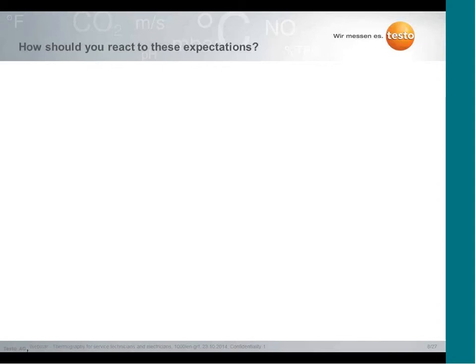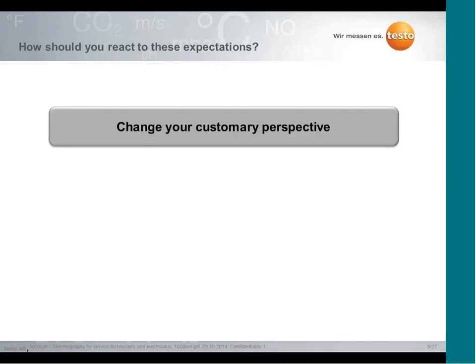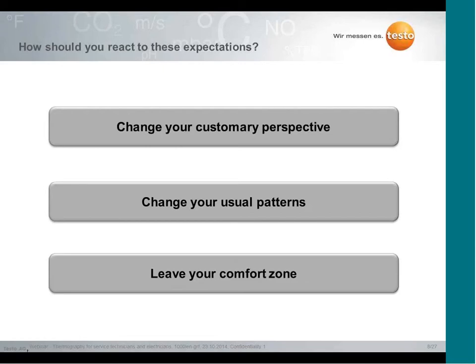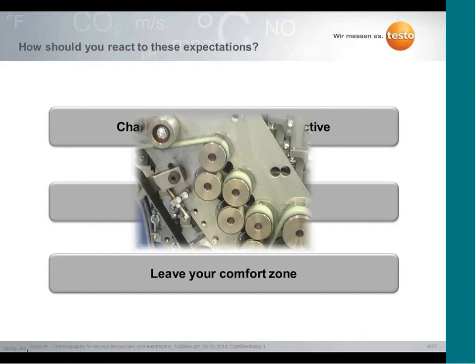But at first, how should you react to the expectations that you're confronted with in your daily work? At first, we want to tell you that you have to change your customary perspective. You have to change your usual patterns. And we think that you have to leave your comfort zone. And I know to leave one's comfort zone is one of the most difficult things to do. To put it in examples, we want to tell you what we mean with these 3 topics.